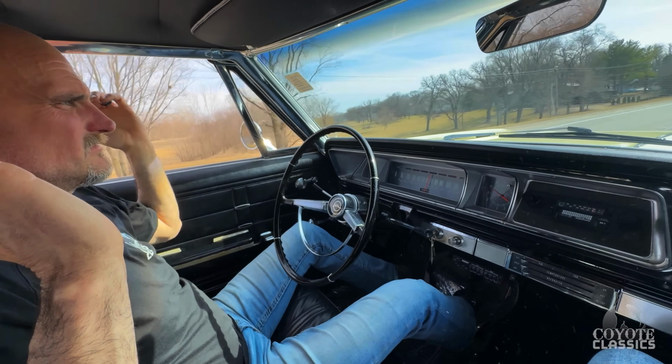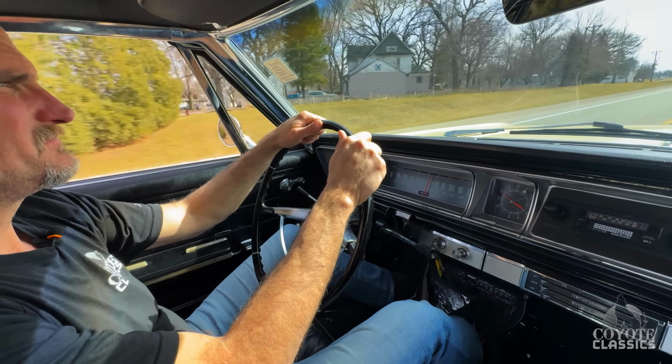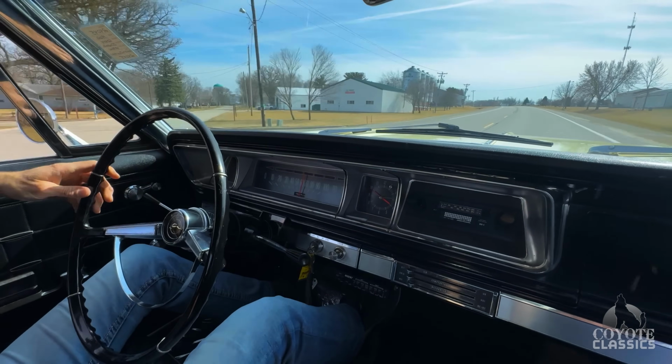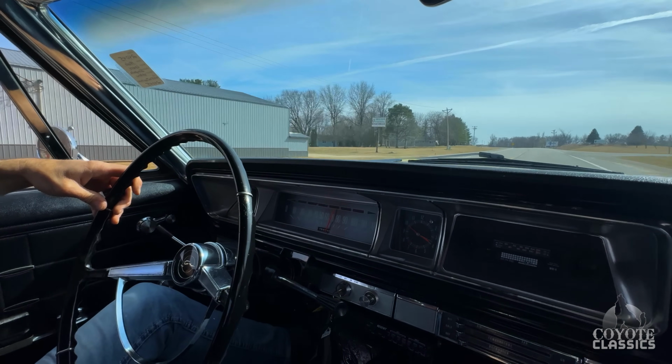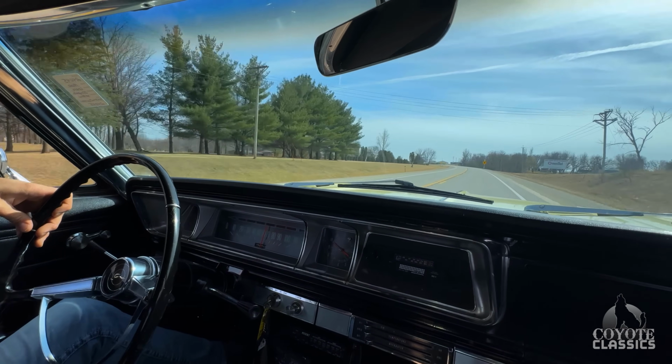Straight as an arrow. Isn't that nice? Yeah, it is. Probably doing 80 miles an hour right now. 65. Yeah, the speedometer's off a little bit. It says we're doing 70, but I think we're going a little faster than that. Let me pull up the old app and we'll see exactly what we're doing.